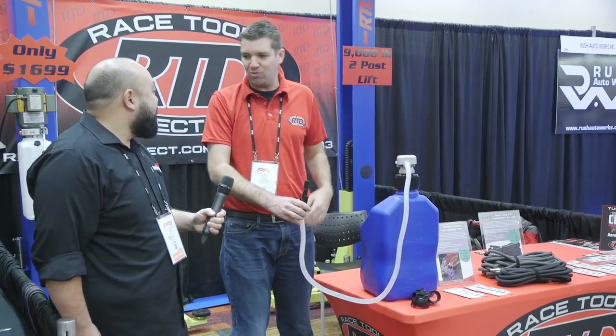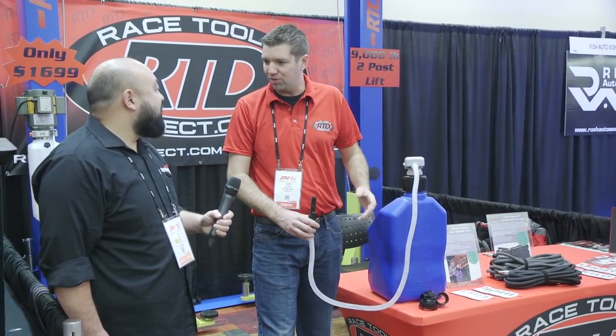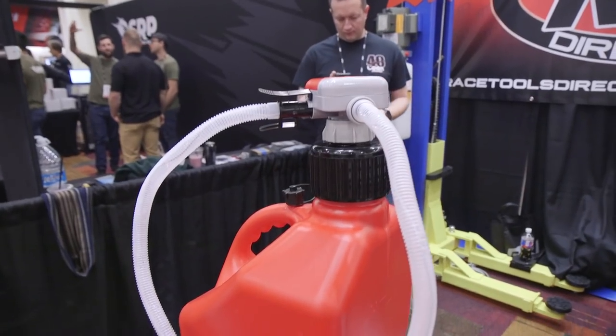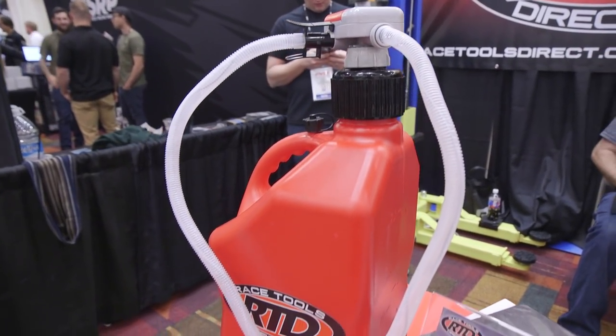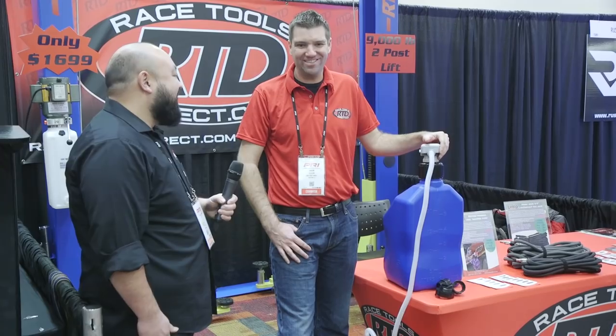So if you forget, you walk away, or get some helpers that don't know what's going on, you're not going to get fuel on the ground. Awesome. It's great for race cars. It's great for home use too, like lawnmowers, snow blowers, that sort of thing. It really allows you to keep the fuel in the jug or in the race car and not all over the floor. Awesome. I really wish we had this, and I think we might pick one up for our race team. Sounds great. All right, thank you for your time.